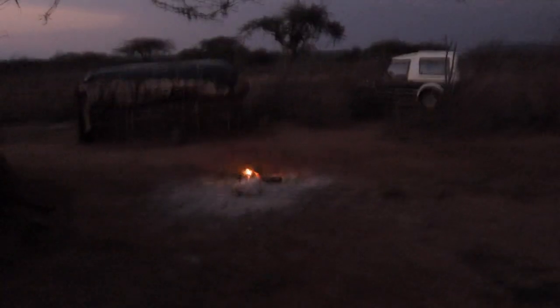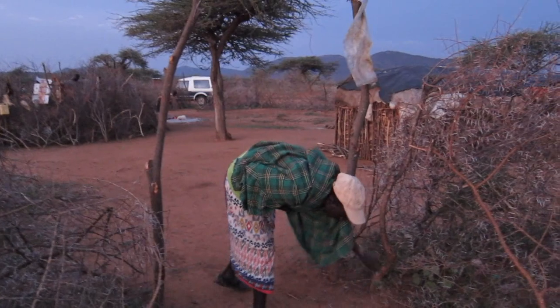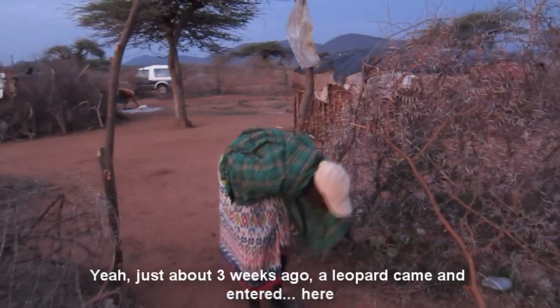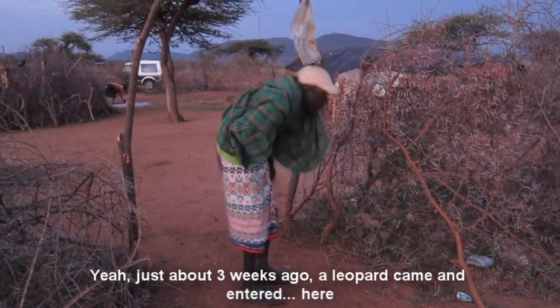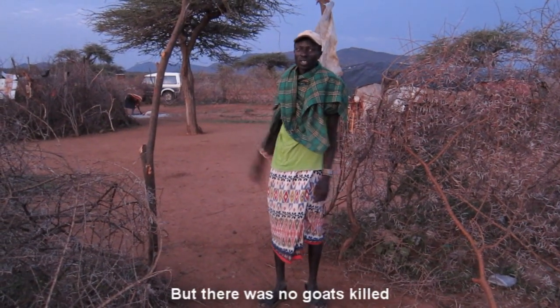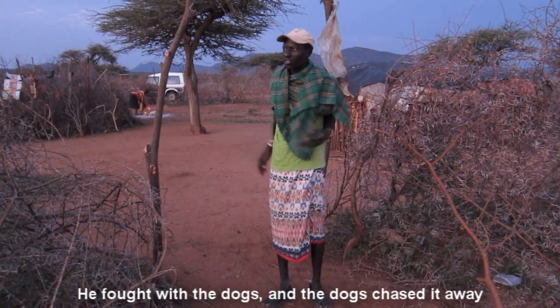After speaking to them, we headed back to Francis's manyatta, where we pitched our tent and spent the night. In the morning, Francis told me a story that reminded me of why I believe that dogs are man's best friend. You ever have any wild animals get into your manyatta? Yeah, just about 3 weeks ago, a leopard came and entered my manyatta. But there was no goat killed. He fought with the dogs. The dogs chased it away.